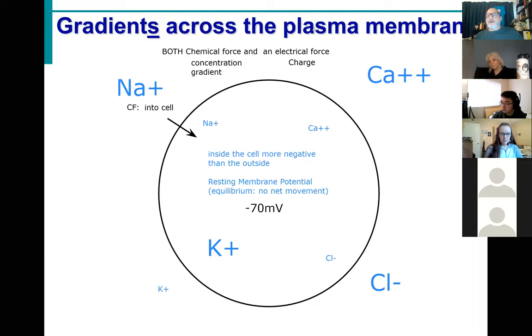But what about the electrical force of sodium? Which way is it going to want to move, in or out? Well, the cell's negative on the inside and sodium's positively charged. So is it going to want to go in or out? In. Absolutely. It is also going to want to go into the cell. Notice sodium really wants to get into the cell, and we can actually use that to our advantage. That's one of the main things we use to do work with the cell. We say, okay sodium, you can come in, but you're going to do some work for us.